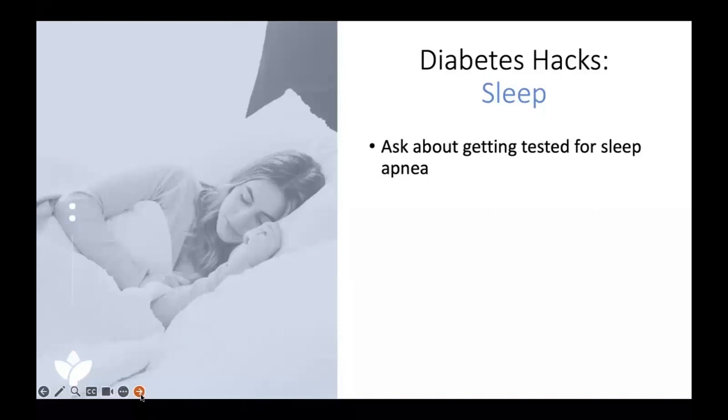And if you're not actually sure you have any of those, like for instance, if you're not sure if you snore or not, it's important to ask your doctor about getting tested for sleep apnea, because 1 out of 3 people are actually at risk for sleep apnea, but most don't know they have it. And with sleep apnea, because your breathing is stopping multiple times a night, that puts a huge stress on your body. And that stress can actually make your blood sugars worse over time.